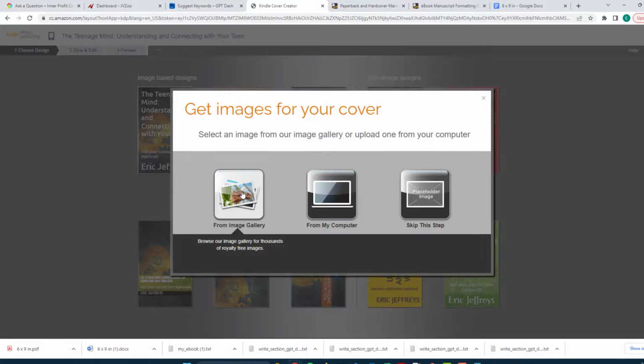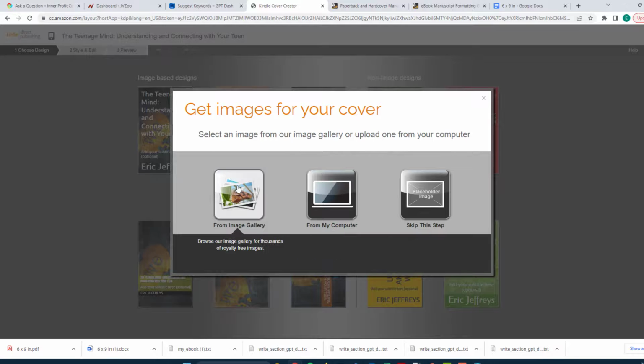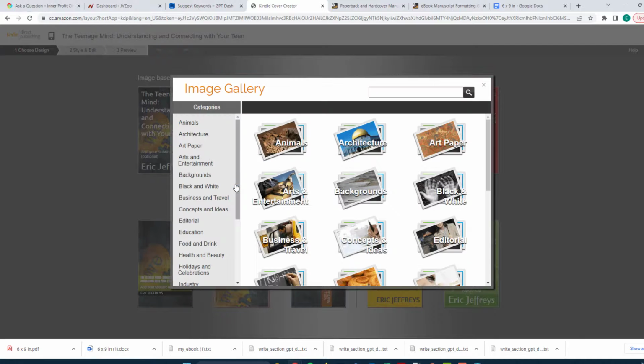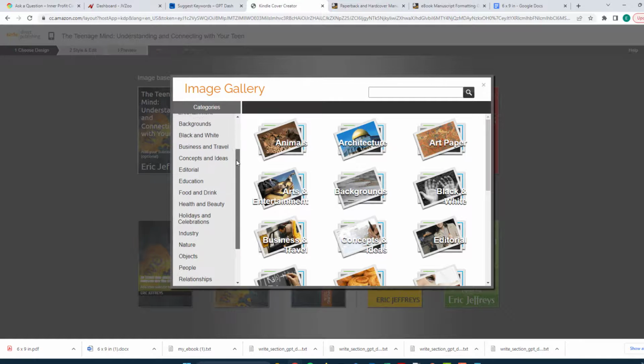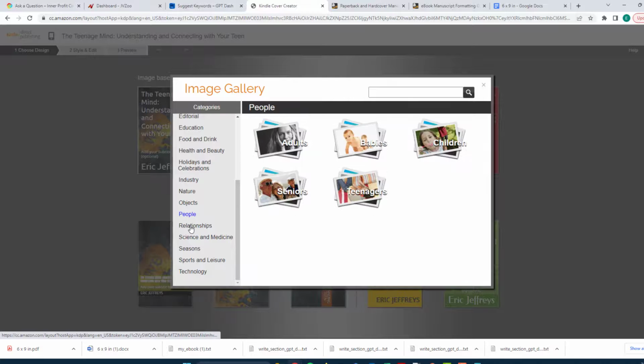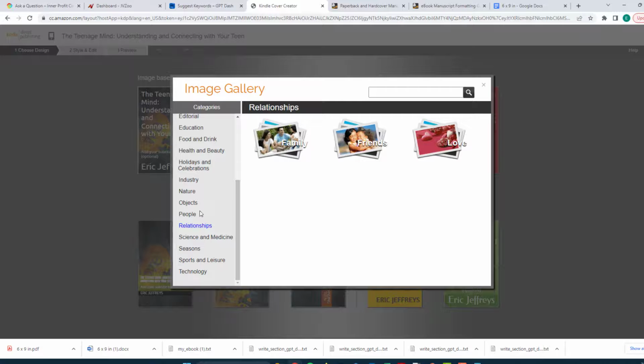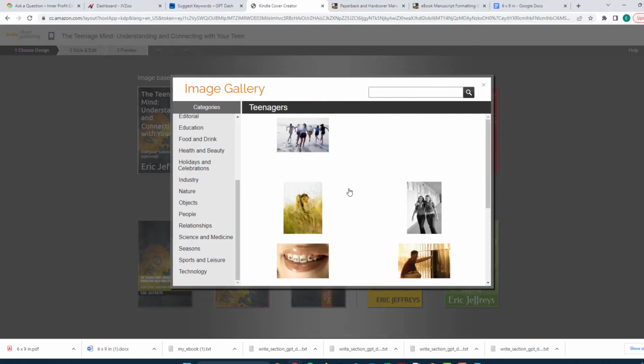And you can select from the image gallery or from your own computer, or you can skip the step. But in this case, I might just go ahead and use their image gallery for the moment. And so I want something that's got people in it, right? I want either people or relationships. So, oh, there's one of teenagers. There's also one of family. Let's look at teenagers.